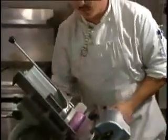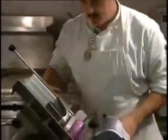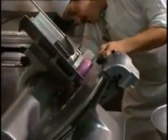Never use your hand to hold or guide food items through a slicer. Always use the guide on the machine and keep your hand on the guide handle. Never reach into a slicer area when the slicer is on or plugged in. Turn the blade to the 0 position before removing any sliced food item.